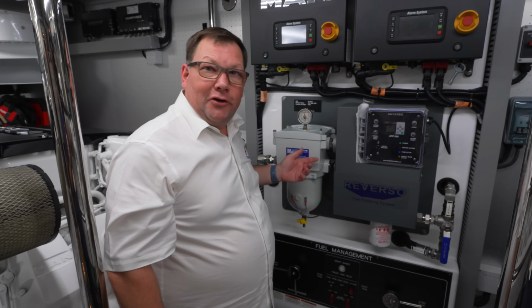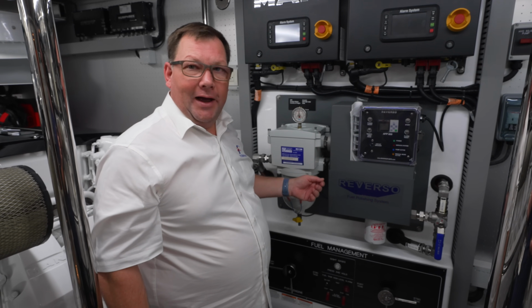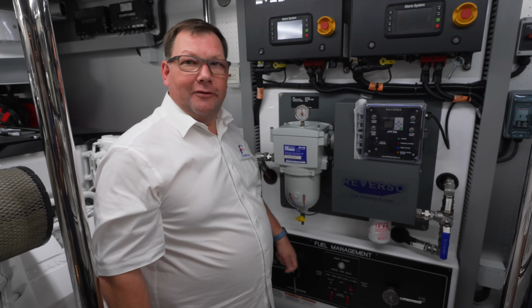This is our fuel polishing system. The system's set up so that we can draw fuel from either tank, clean the fuel and return it either to the same tank, or we can also use it to transfer fuel from tank to tank.